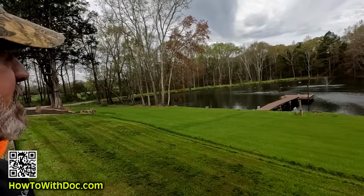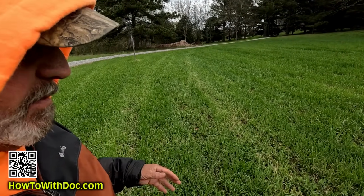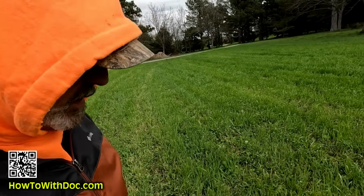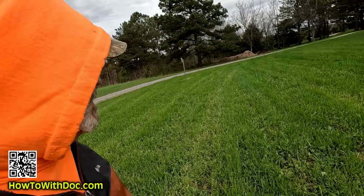Man, it's windy out here. Fields are looking good. I'm just trying to decide if I need to cut them. What I'm trying to do is keep all this cereal rye down and get my clover and my turnip to come up. This cereal rye is just so aggressive. Man, there's still turnips everywhere in here.